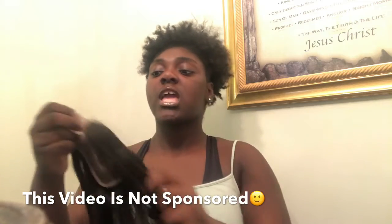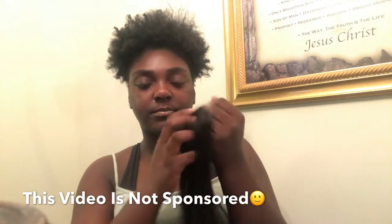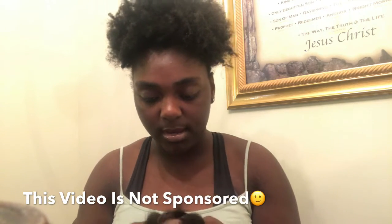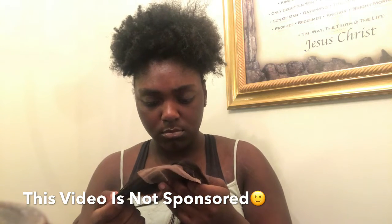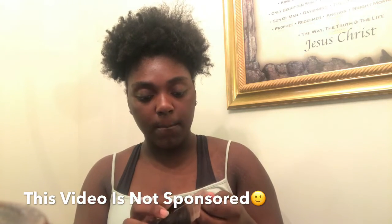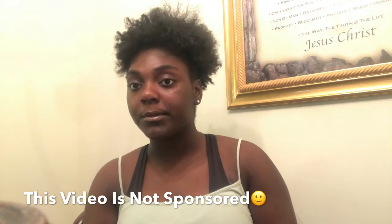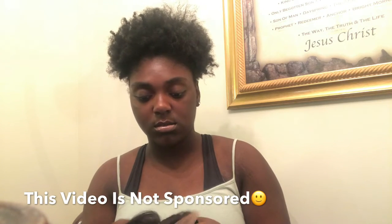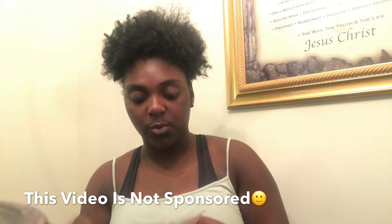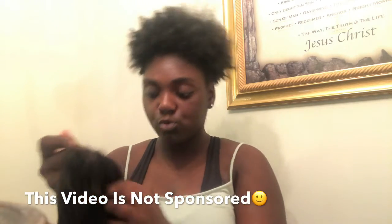Oof. Okay, y'all, don't mind the closure. I took this out already. Yeah. So, about the closure. I did get a three-part closure, and as you all can see, this is the first part. It's a pretty good part. And y'all, I don't know if I want a middle part or a side part. But I think most likely I'm going to get a side part, because I just don't think I would look right with a middle part. So I think that I would just get my side part like usual.